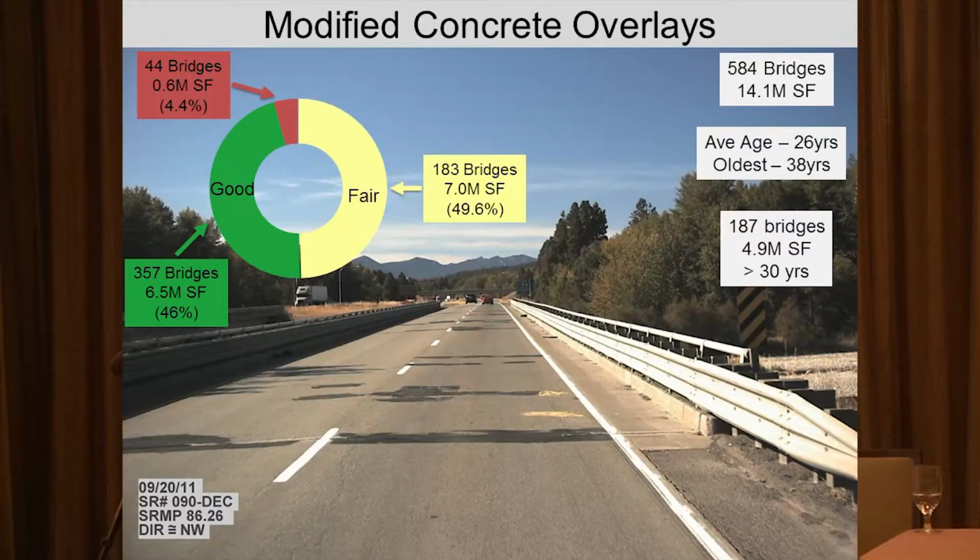So if you look at the modified concrete overlays, there's a slice there, about 4% are in poor condition, about half are in fair condition, which means that half could easily switch into the poor condition. Average age, 26 years, the oldest, 38. So 187 bridges now are over 30 years. And this is kind of typical where you see some patches on that to preserve it.